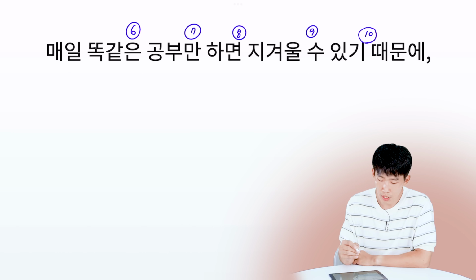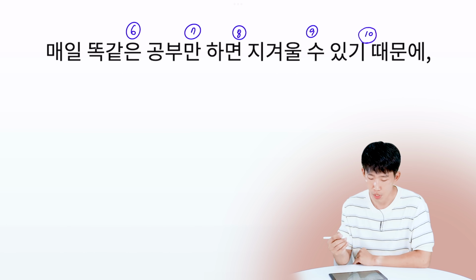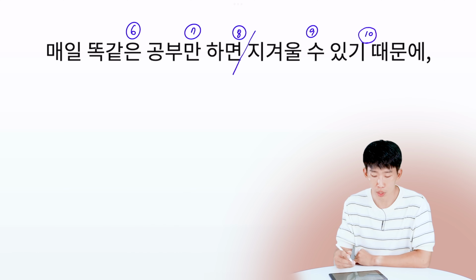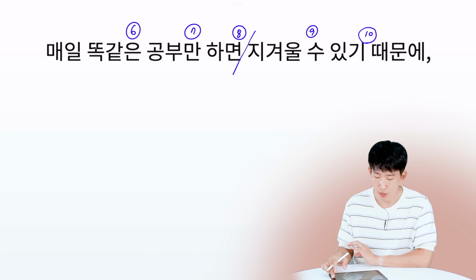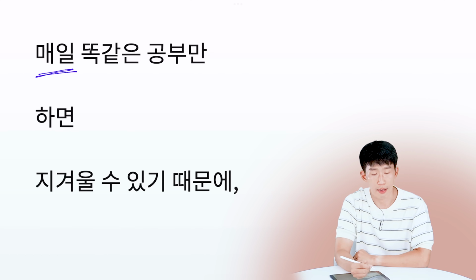So this is the second portion that we're going to study together. 매일 똑같은 공부만 하면 지겨울 수 있기 때문에. Maybe we can divide it into two portions like this. Another 5 grammar points over here. Let's study together. So the first word is 매일. 매일 means every day.